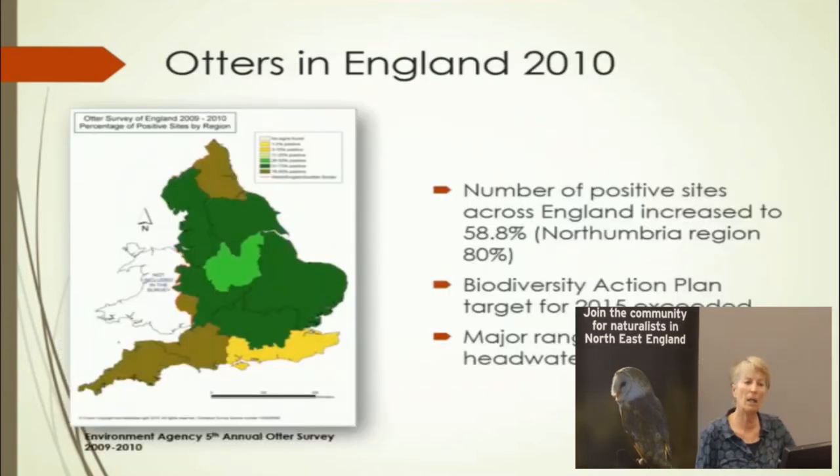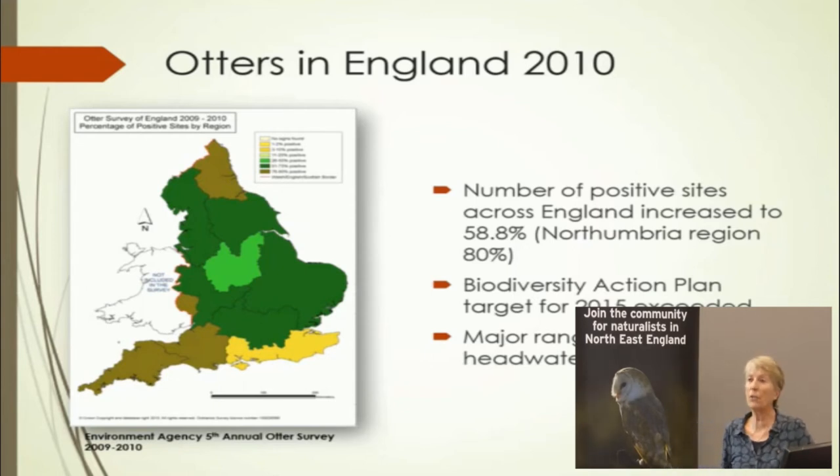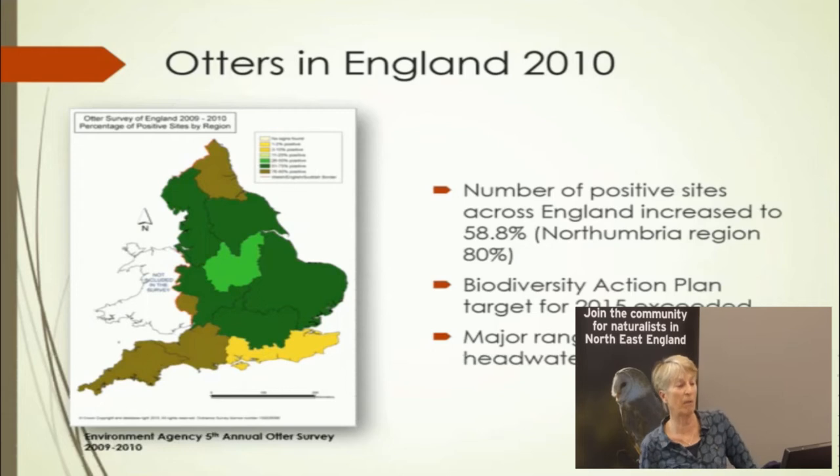By 2010, in the National Survey of England that took place in 2009-2010, the number of positive sites across England had increased to nearly 60%. And in the Northumbria region, it was up to nearly 80%. So that was a huge improvement in the space of about 30 years. The Biodiversity Action Plan target for 2015 had been exceeded by that point, and there'd been a major range expansion in the headwaters of the Tees.